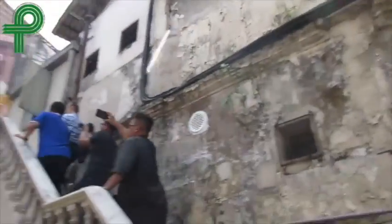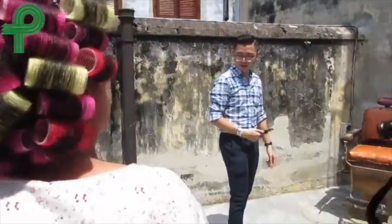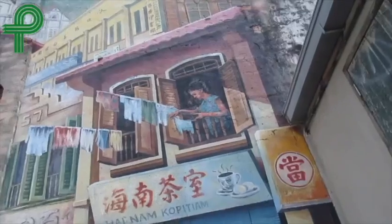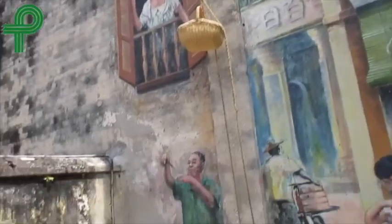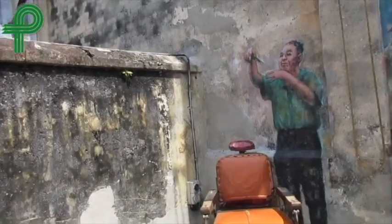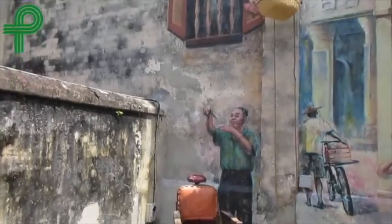See a barber at the top? Yes. See a barber at the top. In the old days, the barber never have their shop in shaded areas one. It's in the open. Barber shops are in the open. They put a chair outside, they put a mirror, and the barber does his work.